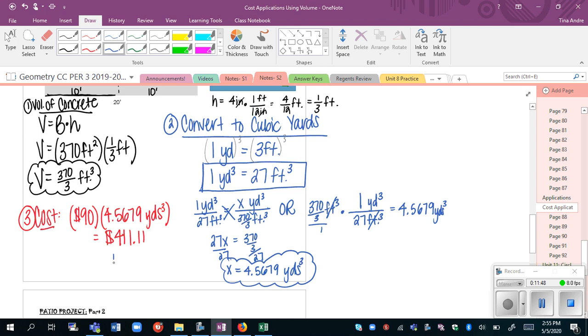Plus, we just have to remember that $60 delivery fee, for a grand total of $471.11. And like I said, this represents the total cost for the concrete, not including the labor. But luckily, I have some people that I know that can do this. So I'm really just looking at the cost for the material. So that's actually pretty inexpensive to put a patio in.